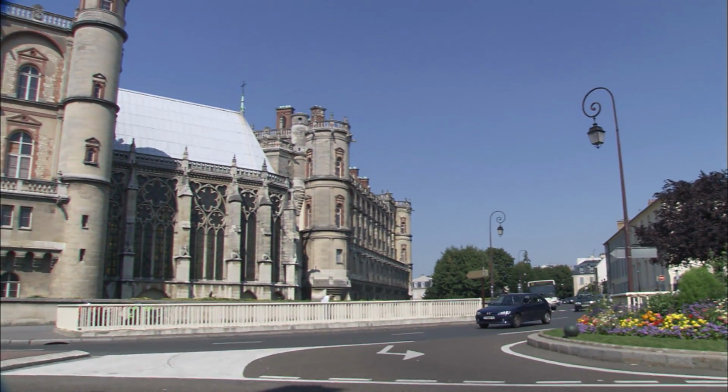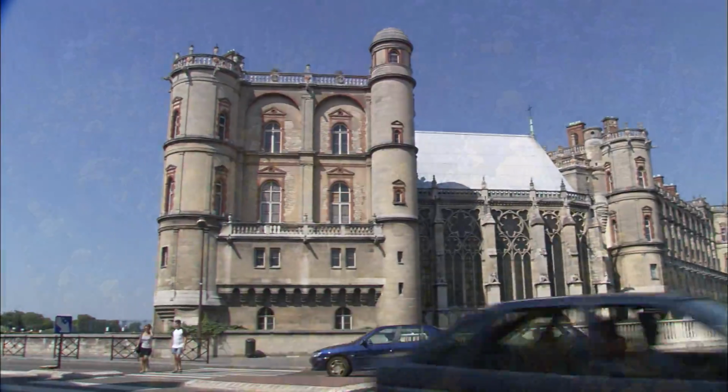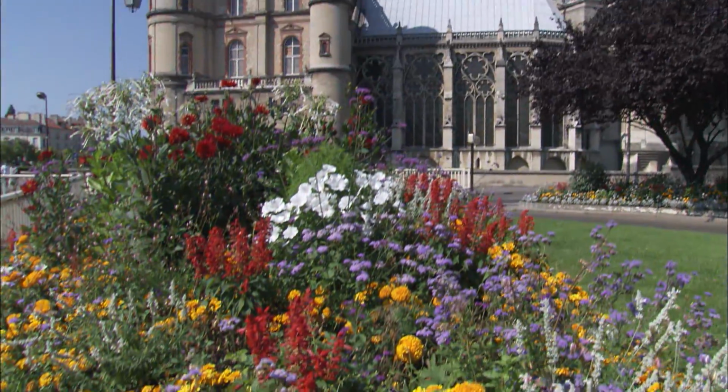It's like a small version of Versailles, which is on the other side of the Royal Forest, by the way. It's only about a 20-minute drive from Paris, and trust me, it's exactly what you want to see when you come to France. The Chateau of Saint-Germain is one of the most historically significant and beautiful buildings in all of France.